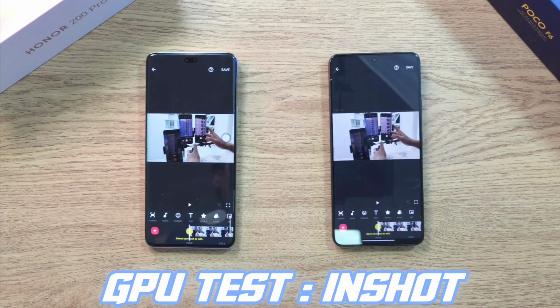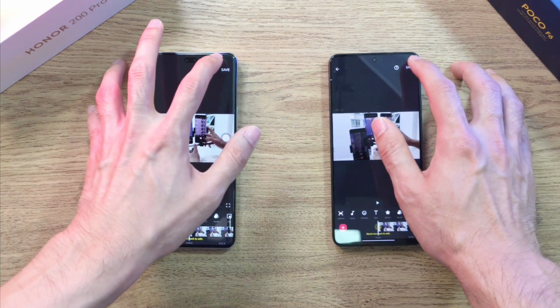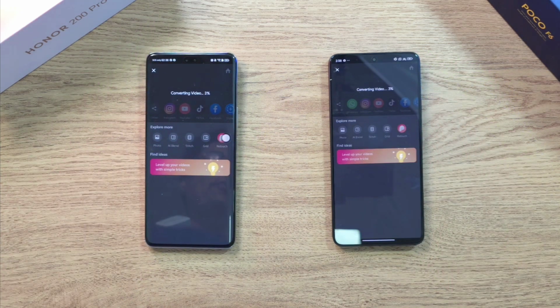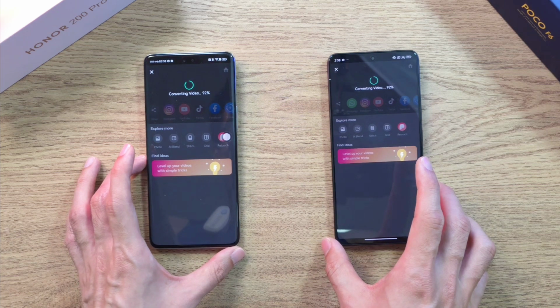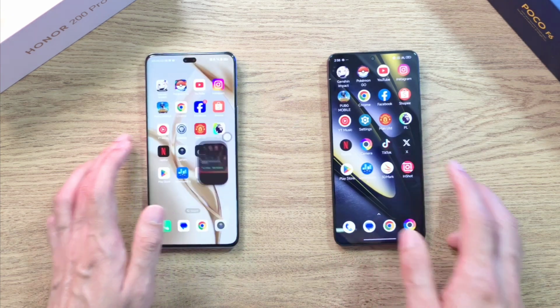Okay, so I'm going to go on to a GPU test over here with the INSHOT app. So both of these two phones are going to export this into 4K at 60 FPS, and let's see who would come out on top in this GPU battle over here. So it looks like the F6 is just slightly ahead, but it looks like the Honor 200 Pro is actually pulling ahead. And let's see who comes on top. Very, very close battle, and it's a very good tie, I would say.